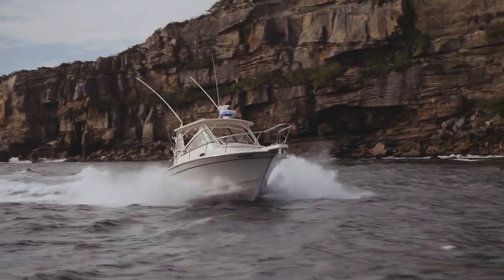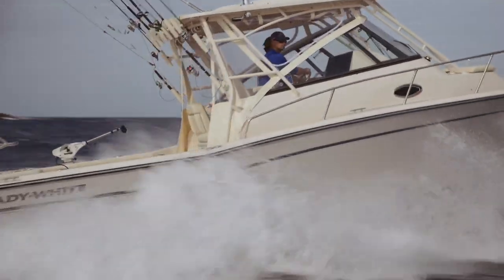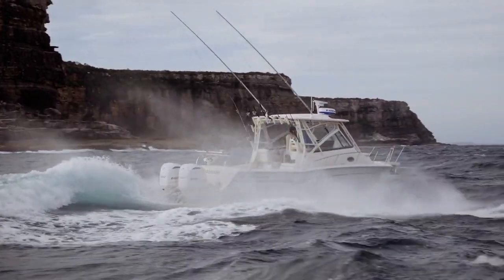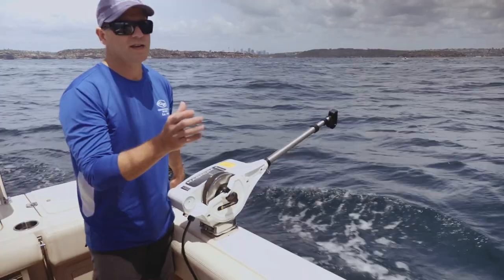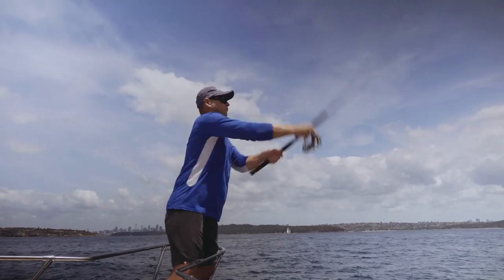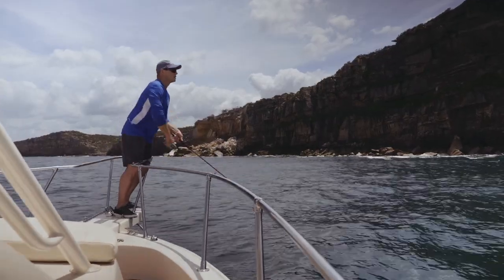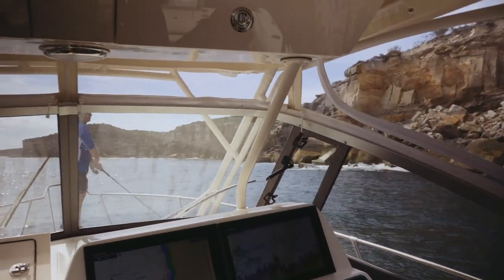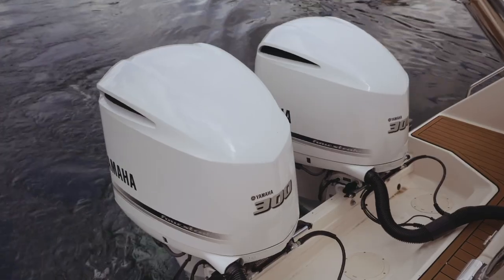Well, my name is Dan Londero, and we are on a Grady-White Marlin 300, just over 30 foot. It's a walk-around, and it's got a good width, and the rail is at a good height. Some walk-arounds don't have the rail at the right height, so you don't feel that safety. And when you're fishing off the bow and it's a bit rocky, you really need that. It's so critical. It's got a cabin, sleeps about four, got twin 300 Yammies on it.